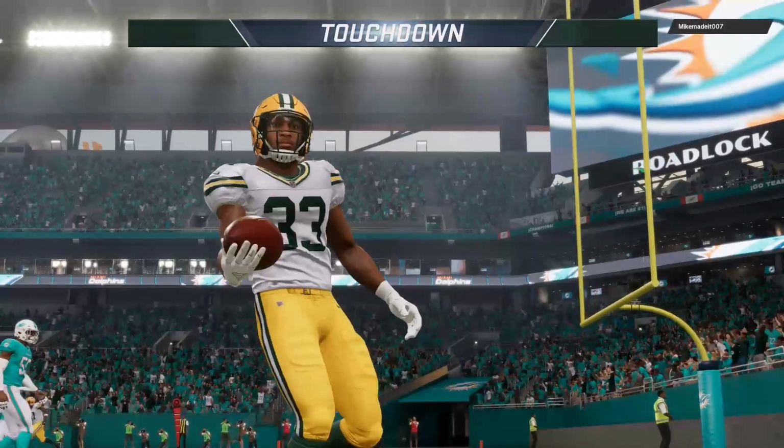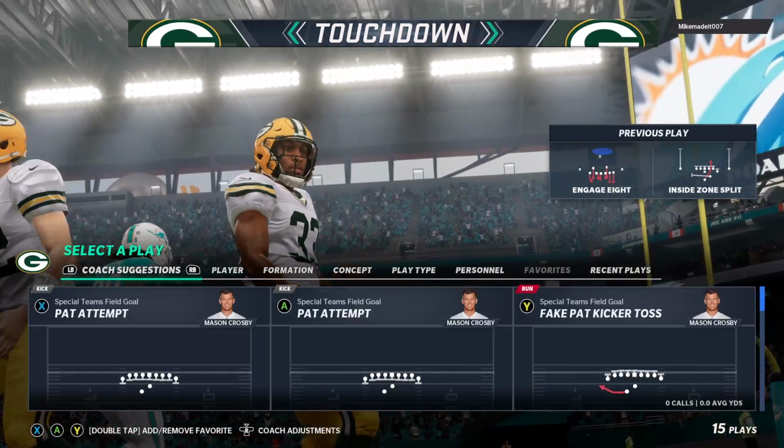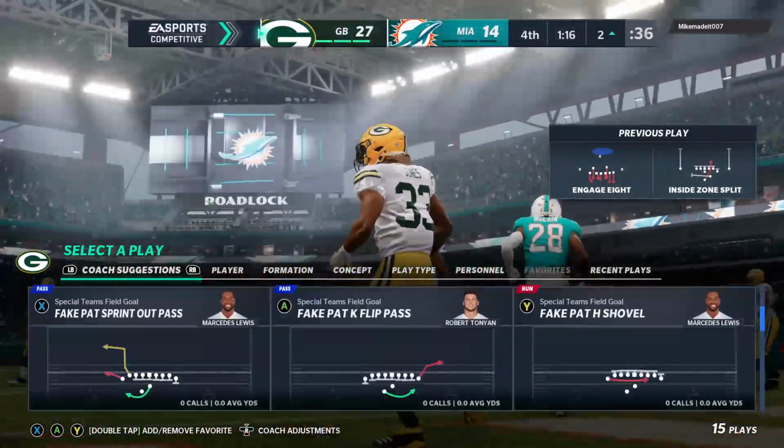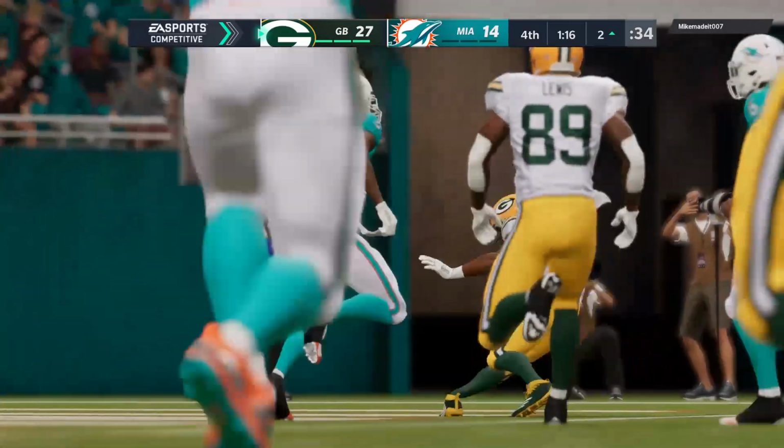And he will get this into the end zone. Touchdown, Green Bay. A 5-yard touchdown run. And his guys capitalize on the short field as they take it in for 6.